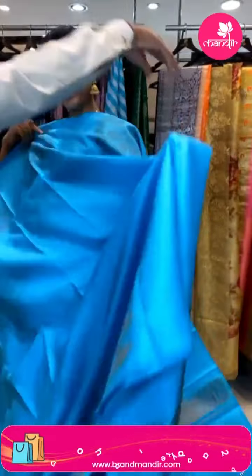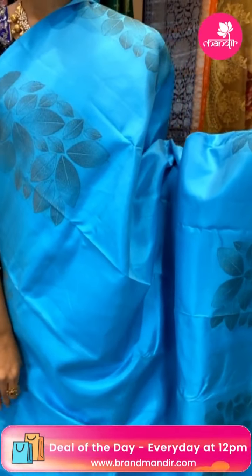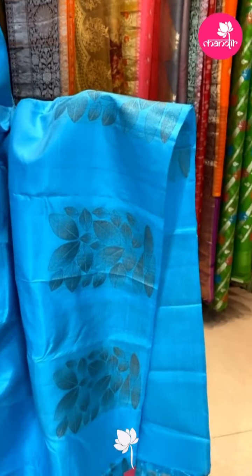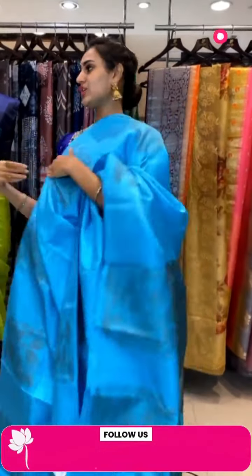So now the next saree we will see is a very lovely blue color saree, which is extremely lovely and colorful. The body is plain, and the border is floral and leaves. Here comes the pallu, which is brocade, and the blouse is self. Okay, so I'll give you the pricing and the contact details of this one.